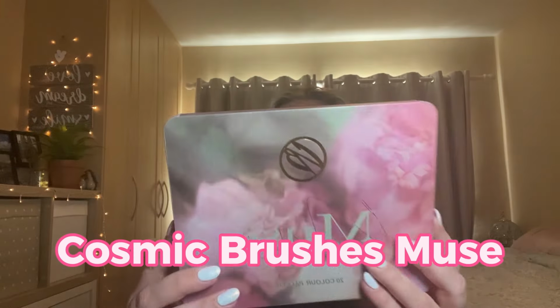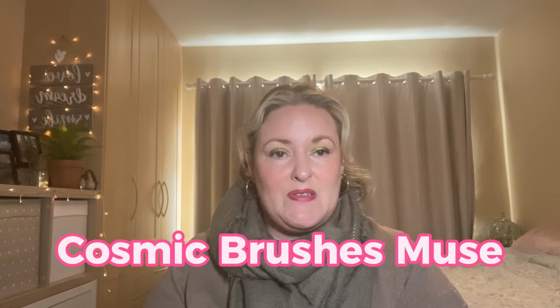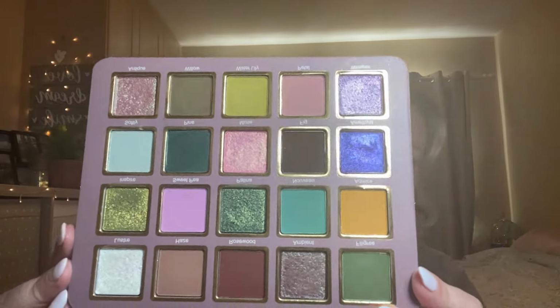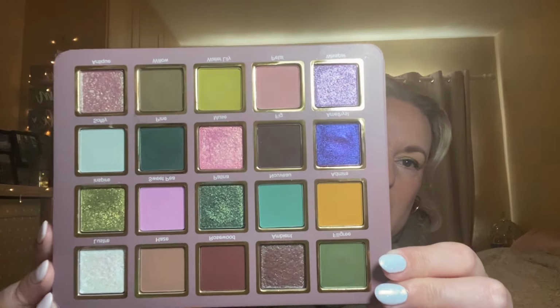I know I do. The first one we'll speak about is actually what's on my eyes today. It's the green eyeshadow. This is the Cosmic Brushes Muse palette. And this is currently on my eyes. So this is what she looks like. So we've got greens, we've got purples, we've got taupey, mauvey shades.